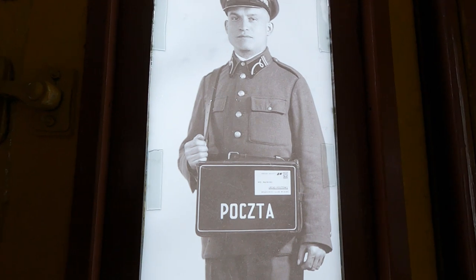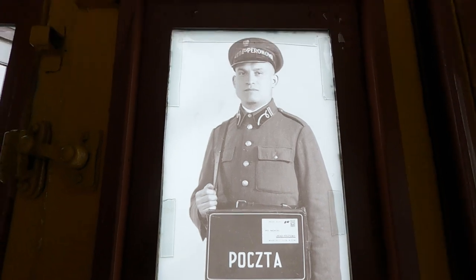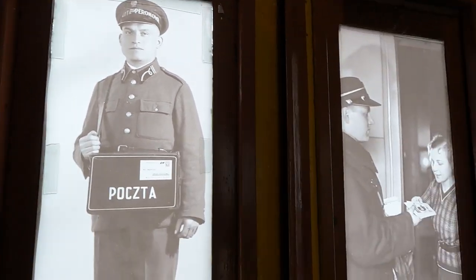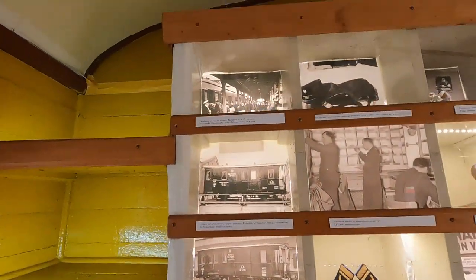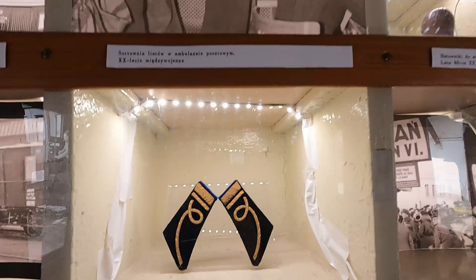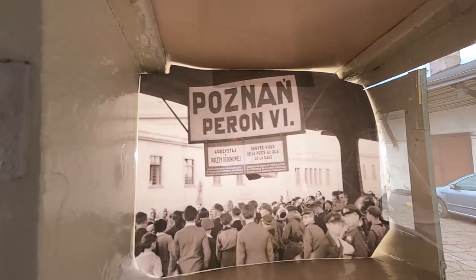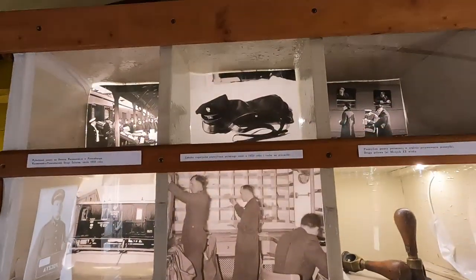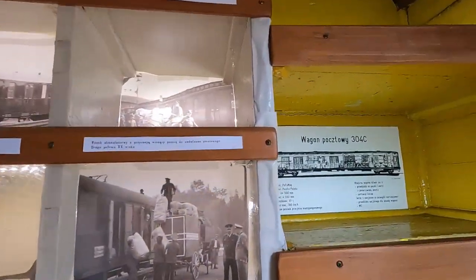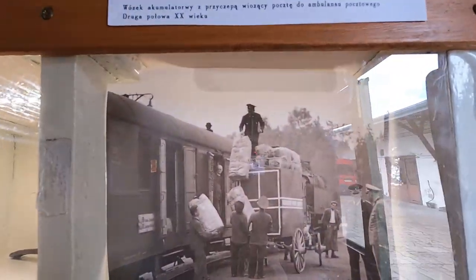How about this? This is absolutely fascinating. Oh. Who's this man? Poczta. I thought he was police at first, but I'm not sure. Maybe he's a train police. Maybe the ticket man. Poznan. Is there a date there? Unbelievable, guys. This is fascinating. So we're in a wagon. Absolutely fascinating.